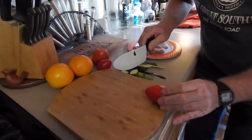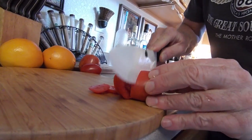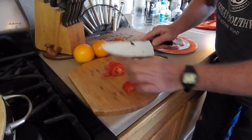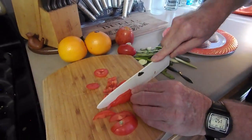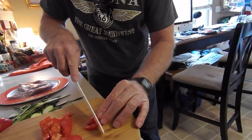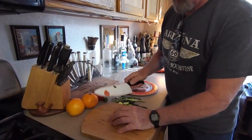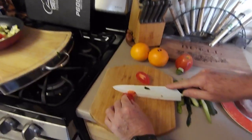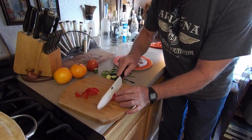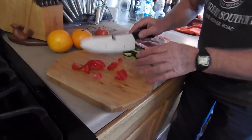Get to tomatoes. That goes right through there. Stir fry these, so I don't really care too much what they look like. And if you do the slicing thing, yeah, it slices really good. Doesn't smash the tomato, doesn't cause any distortion or anything else. People say, well, why don't you slice the tomato? Yeah, I can slice the tomato.